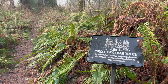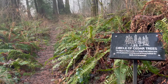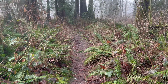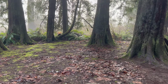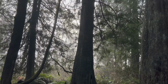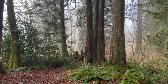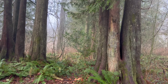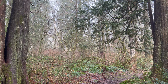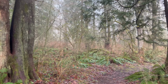This little side trail into the circle of cedar trees. This is a nice cedar grove. Beautiful big trees, a lot of sword ferns growing here. You can hear chickadees and Steller's jays in the background.